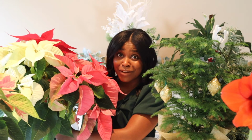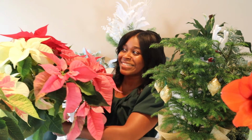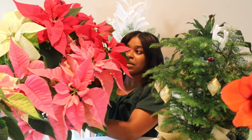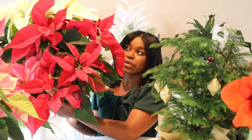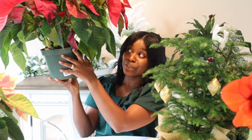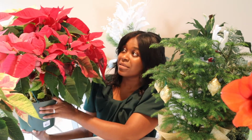When I found this combination one, I was like, that's the best of both worlds. So here I have this huge, lovely one. It's got the pink leaves, and then there's the traditional red leaves, and then there's the white leaves. It is huge, it's a monster. Definitely a favorite among the holiday plants.